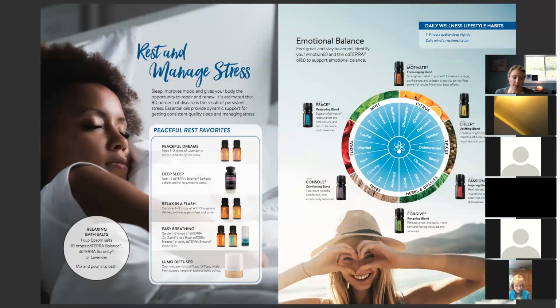And then at the bottom pictured is the Lumo diffuser. This is our diffuser that runs the longest. It runs up to 10 hours. And so just diffusing at night by your bed is a really great way to be getting that good aroma and all that feel-good stuff that's happening all throughout the night while you sleep. It's a really easy way to do it.